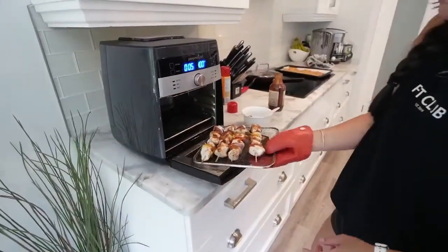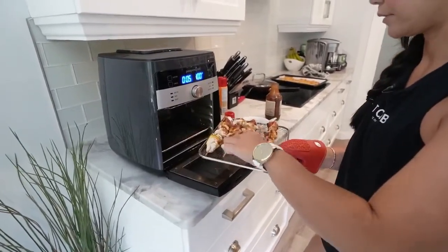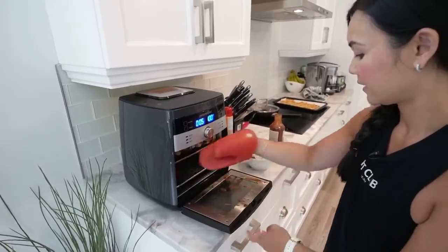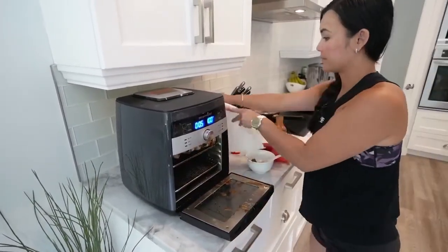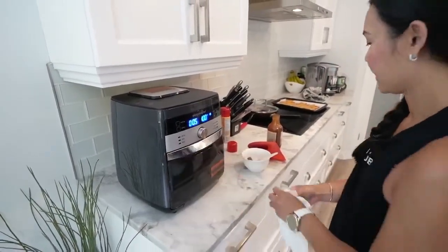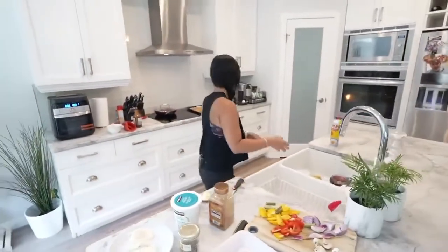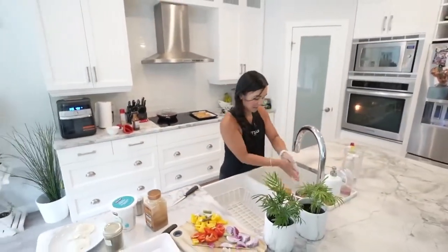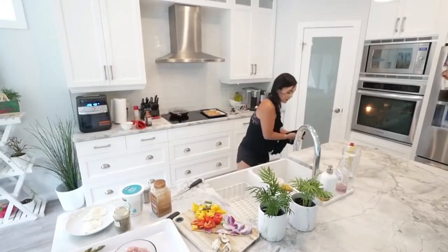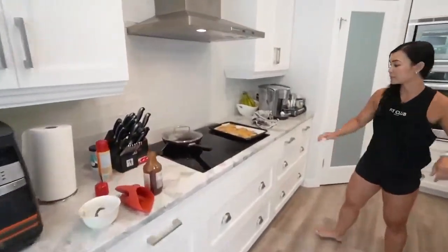Okay, so these should be done in probably another 5 minutes. But I want these to be really nice and toasted. And look at that. Oh, I just made a mess here. Okay, almost done. Let's wash up here. Let's see how our chips are doing. I think they look good. We can start plating them.